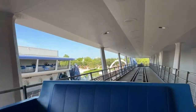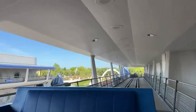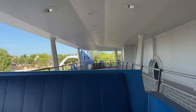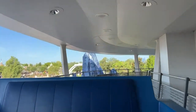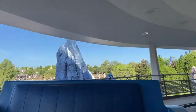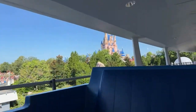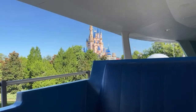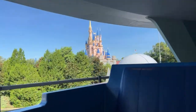Please do not take flight while on board. Thank you. Oh, the picture stops are out. We gotta go to those. Next station is Tomorrowland Urban Plan. Oh. Don't worry. Your express train keeps on rolling through the future.